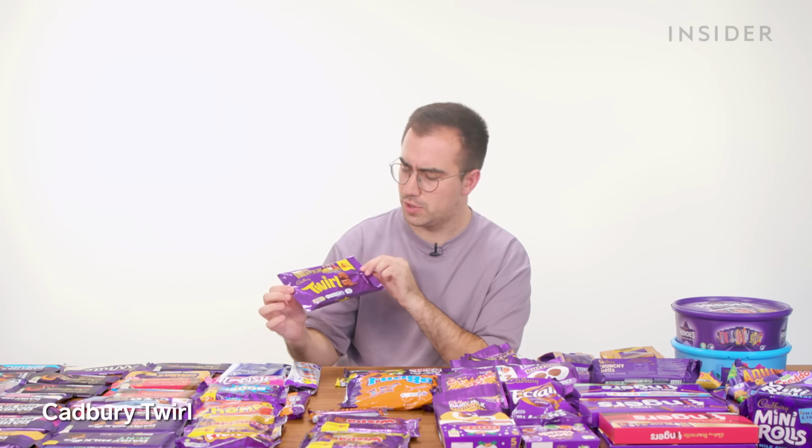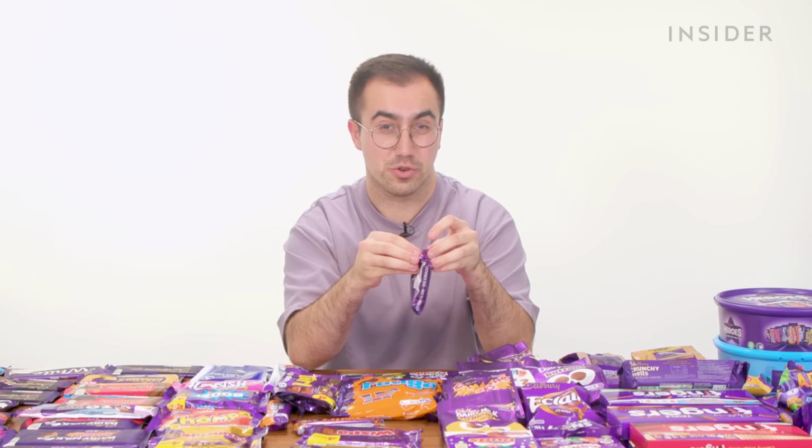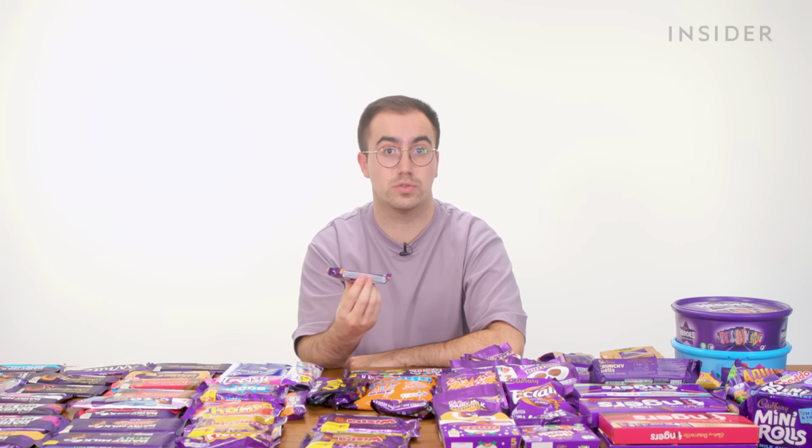Next up we have the Twirl. These are like ribboned chocolate bars, which are then kind of cased within more chocolate. It leads to quite an interesting texture and quite a nice taste. The only issue with Twirls is that they do crumble and kind of go everywhere. You can also get Twirls in orange flavor.